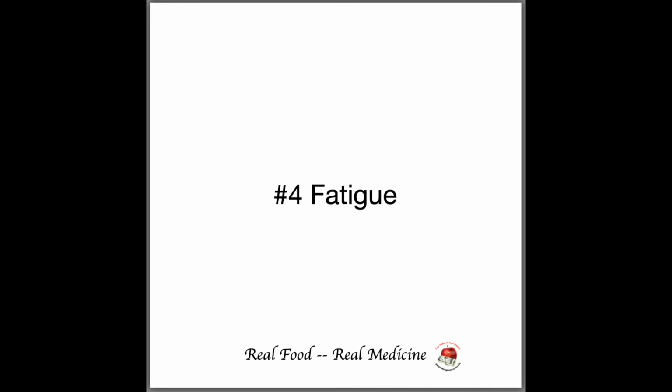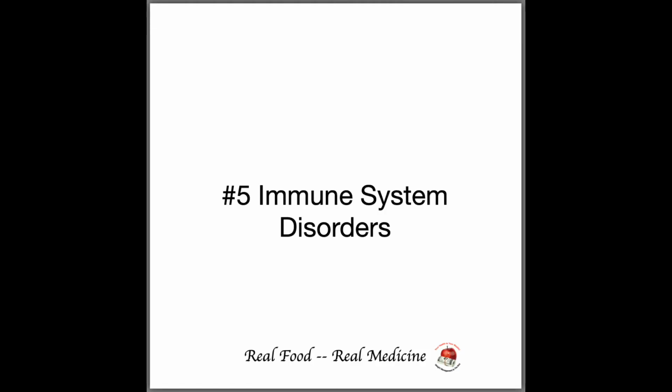Number 4, fatigue. Fatigue is the obvious symptom of sleep deprivation, but there are many medical conditions that can also lead to fatigue. Some of the most common include anemia, COPD, snoring, and sleep apnea. Getting to the root cause of fatigue, especially when it is chronic, will require a thorough medical history, physical exam, and specific testing. Number 5, immune system disorders.